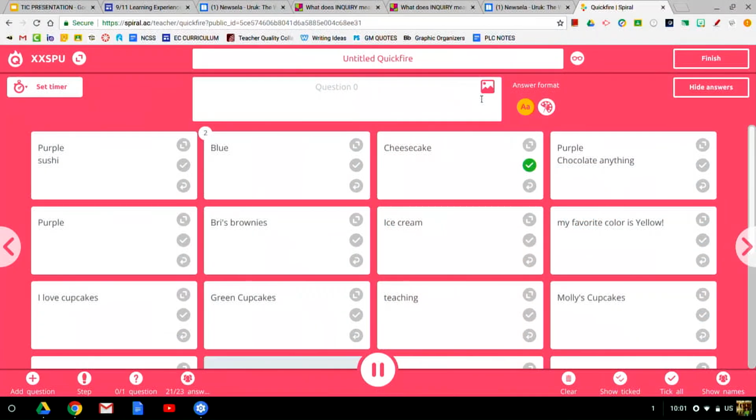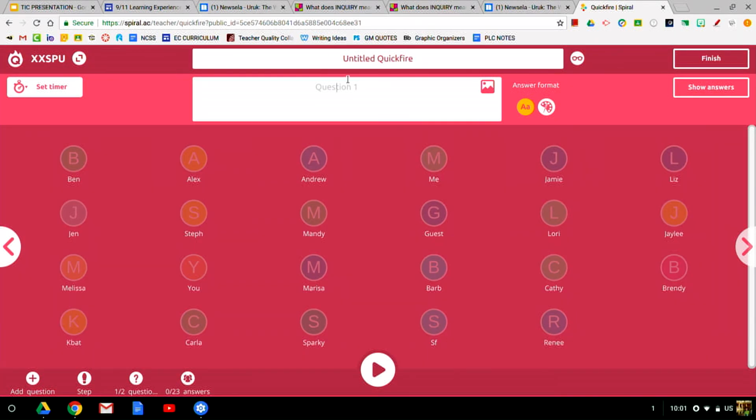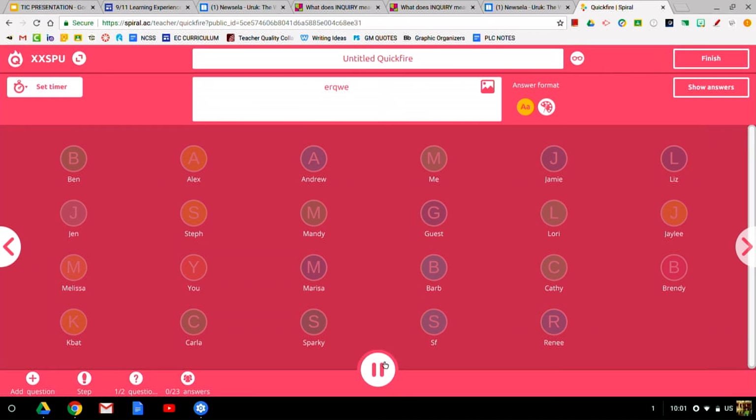Also, if you do want to ask multiple questions, you can add in questions. So I could hit add question and do the next question, and as soon as it's typed, hit go again. So you can make it a multiple question platform if you want to just keep going rather than reloading it for every single question you have.